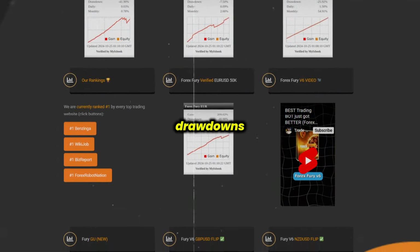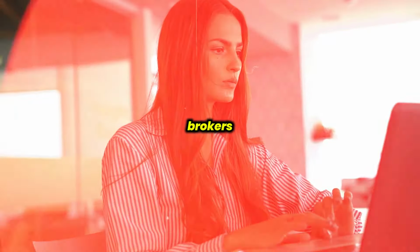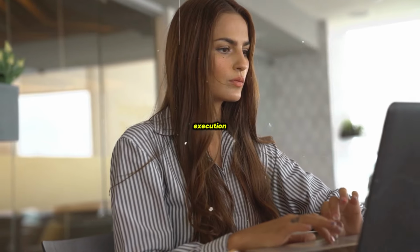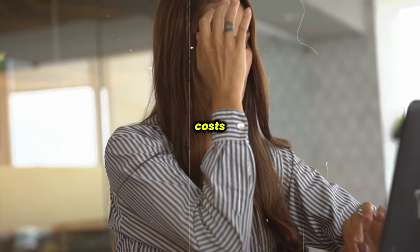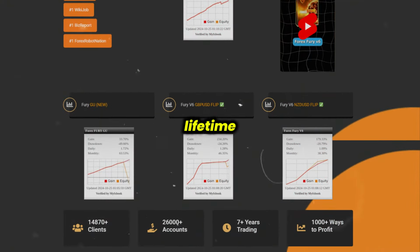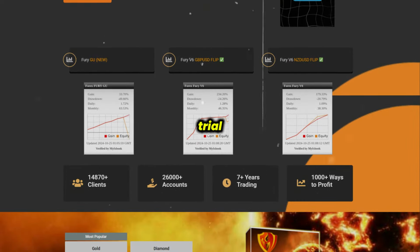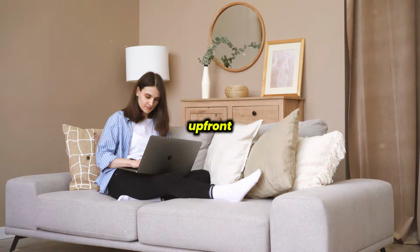deep drawdowns. Moreover, the robot supports ECN/STP brokers, which are ideal for tighter spreads and quicker execution times, reducing trading costs. Additionally, the installation process is quick, and you get lifetime updates without any recurring fees. However, it lacks a free trial, which can make it a risky investment upfront.